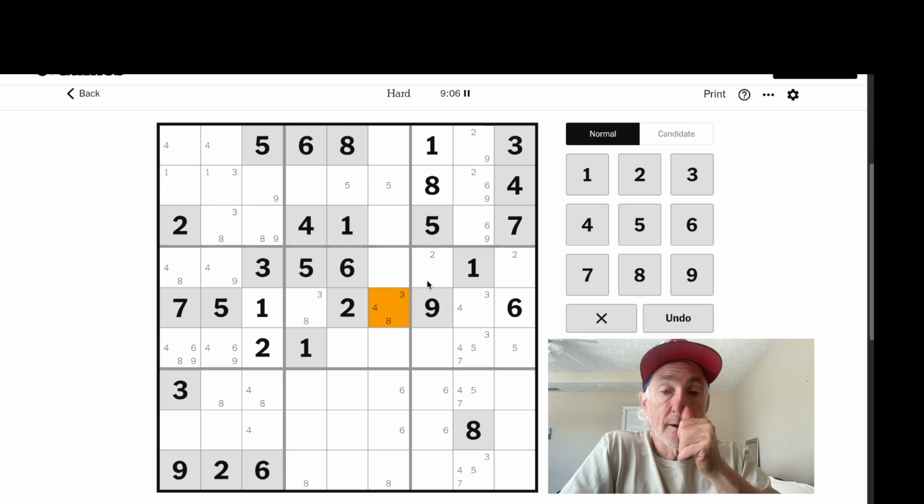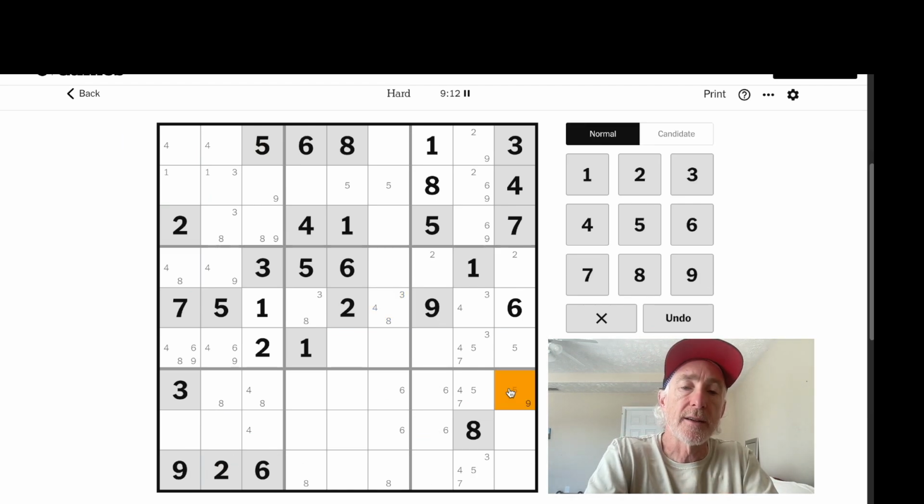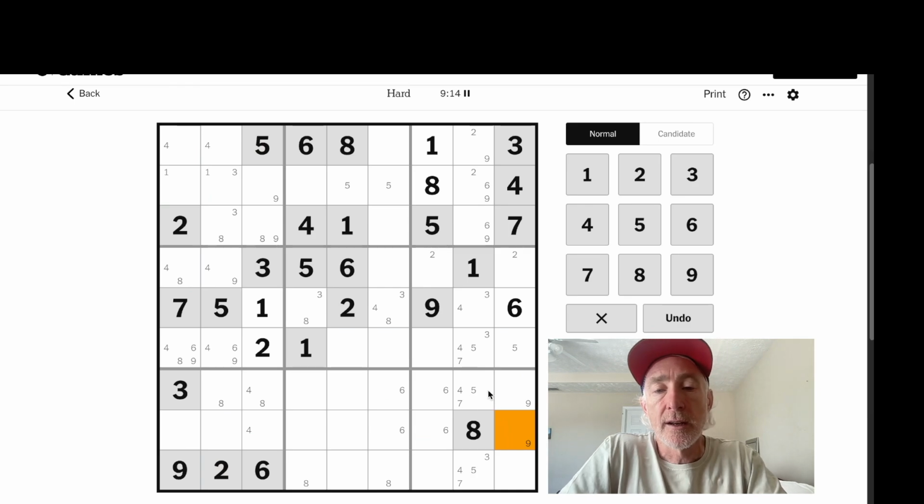Oh, 9. Okay. I don't know how helpful this is, but the 9 looks down here and this 9 looks across. So 9 is going to be in one of these two cells. 9 can't be here because of the 269 triple. 6. Yeah.